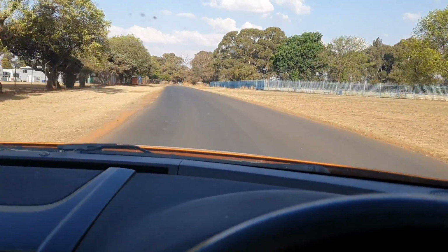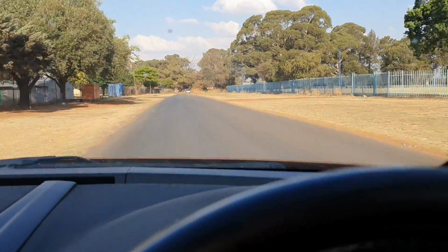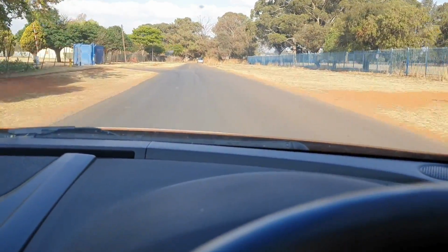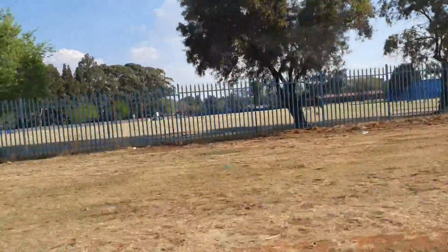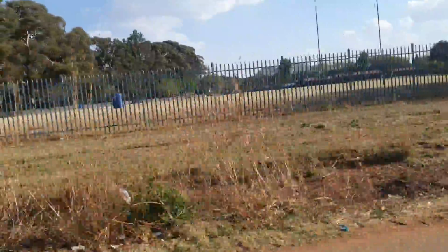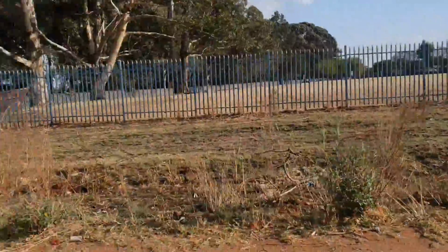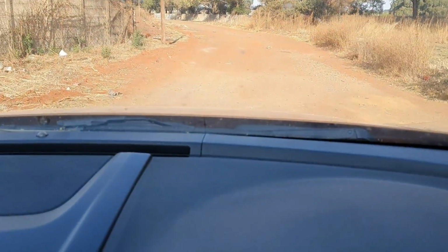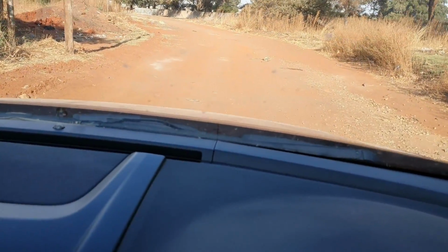I just realized this road to the dump site next to the school is also a brand new road. Yeah, this is one of the schools here in South Africa, and this is a rugby field. All the schools have got rugby fields, maybe not all of them, but 99% of them have. Okay, this is where it ends. They will probably do this soon.